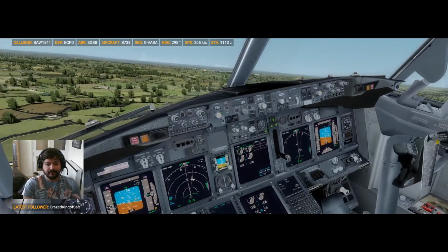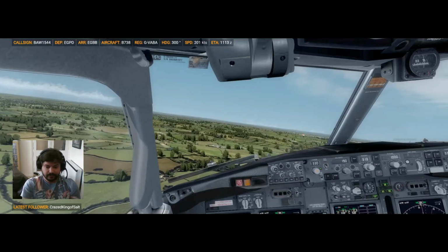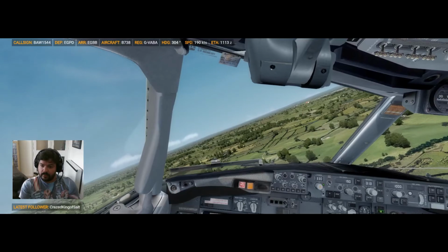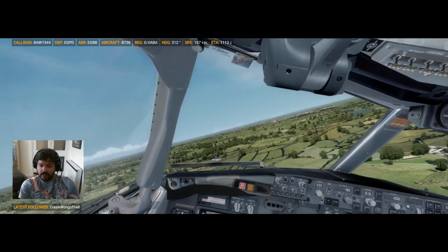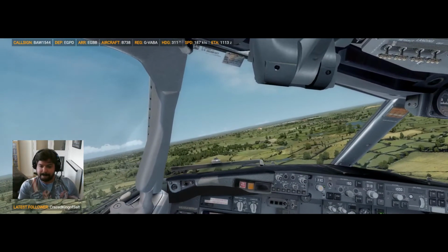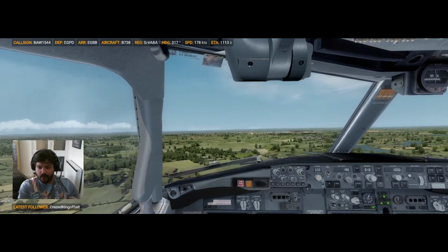Right. Steady my camera there. Right. More flaps. Here we go. Why does it keep on doing that? I don't understand. It must be because I'm streaming on the same computer. Right, here we go. We're coming in, boys.